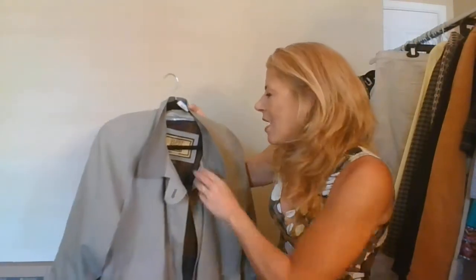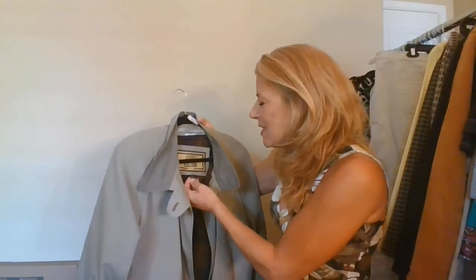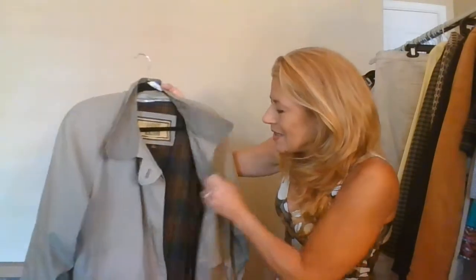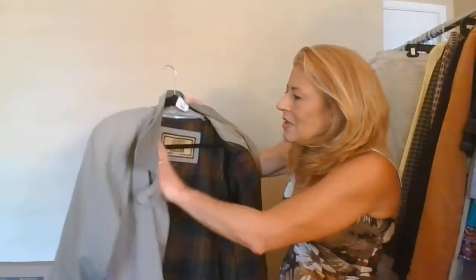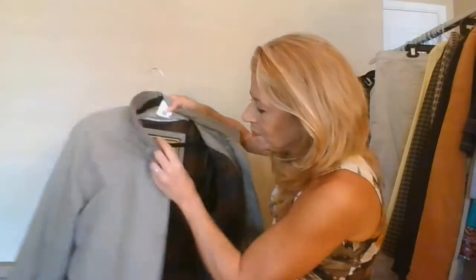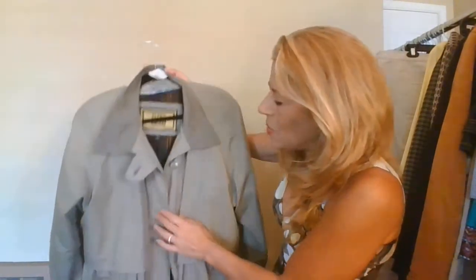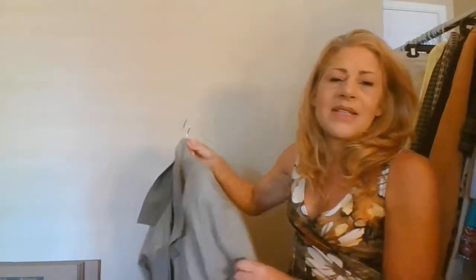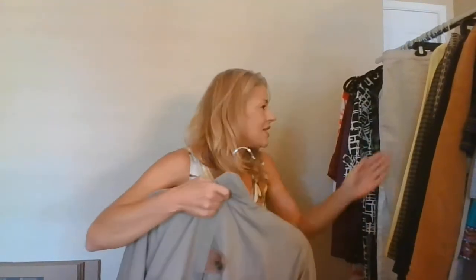All right, moving along. This is Fleet Street Petite. Say that fast three times. And it is a size 10 petite. It is this fully lined flannel. So you can see there's the zipper lining. Trench, it is quite heavy. Trenches are very much in. The thing of it is that even on Poshmark, I believe this thing weighs more than 5 pounds. So you know that's going to cost you extra in shipping. I will debate on whether I'm sending this in or listing it on my own.